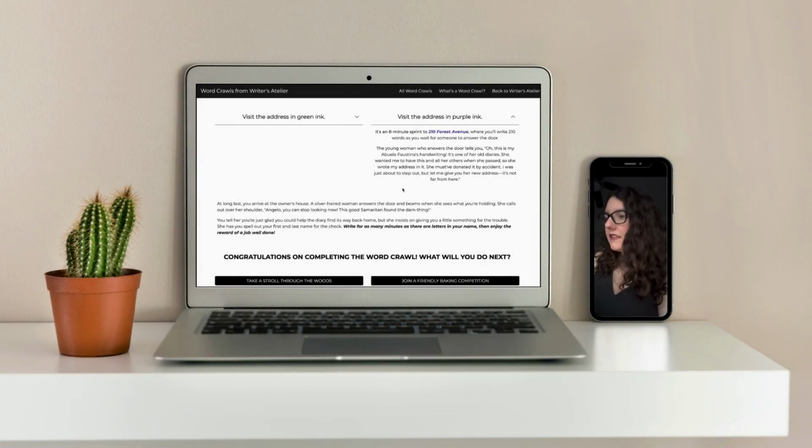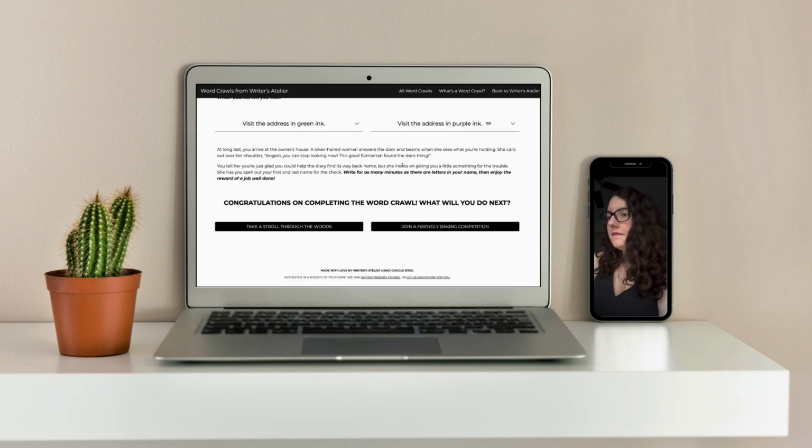The young woman who answers the door tells you, "Oh, this is my abuela Faustina's handwriting. It's one of her old diaries. She wanted me to have this and all her others when she passed, so she wrote my address in it. She must have donated it by accident. I was just about to step out, but let me give you her new address. It's not far from here." Okay, so now you have the owner's address.